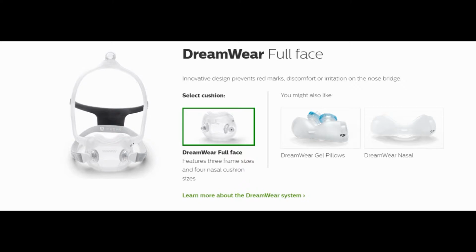We do see DMEs who are essentially stocking, for example, an under-the-nose mask, but then they'll also have pillow cushions available. So if a patient starts on one type of mask and needs to be switched out for any reason, or they would like to try a different style of mask, the level of education required is minimal, because all the patient has to do is exchange the cushion. Everything else fits the same, and they can just continue use of the mask with the new cushion type to see if that actually meets all their needs. That's a really smart system.